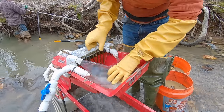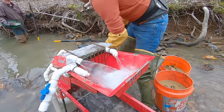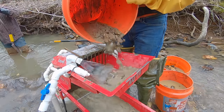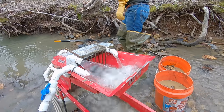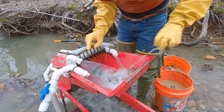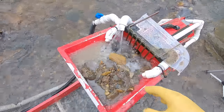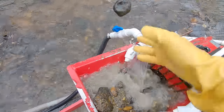So far, the modifications seem to be working pretty well. You slowly feed the paydirt into the hopper. The grizzly bars are doing a good job keeping the bigger rocks out. And then the trommel's doing the rest, and we'll keep on going. This is my view when I'm pouring the paydirt through here. You see, first, I'm just working the rocks through here.